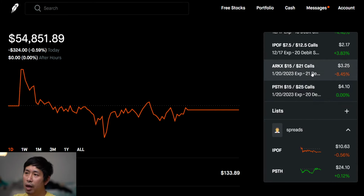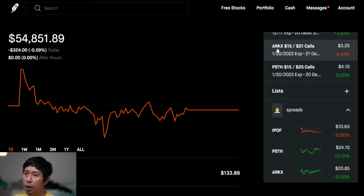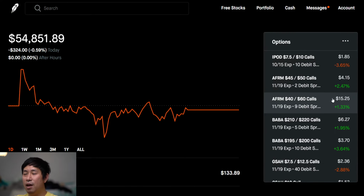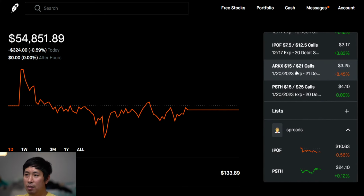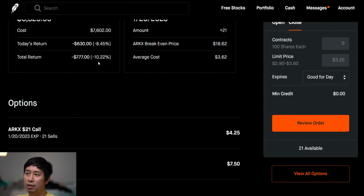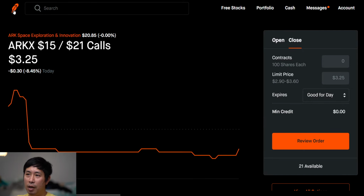Although, to be honest, I do believe I might want to get rid of my ARCX spreads, just because there's not much max profit out of this. Like, the max profit is 6, and right now it's 325, so I guess I could almost double up. But even then, like, never mind. Maybe I'll keep it. I'm iffy on ARCX. Maybe I'm just impatient because it hasn't really given me a lot of gains. I'm currently down 10% on it, so maybe I'm just stubborn. I'm not really happy about my ARCX spread because I'm not really getting gains out of it right now.